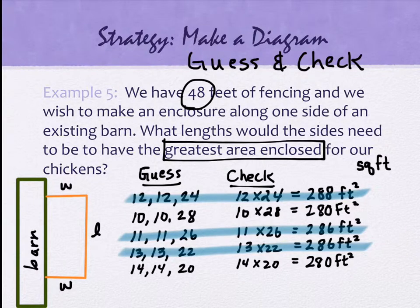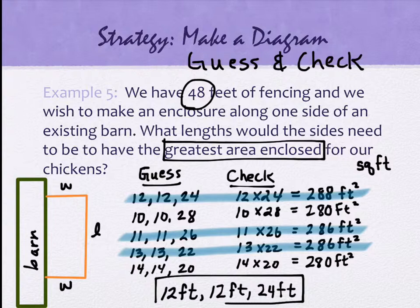Now we do need to be careful about what question is asked. What are we actually giving an answer to? What lengths would the sides need to be? So what would the answer be? Okay, I'm going to change it just slightly. I'm going to say 12 feet, and 24 feet. So we want to make sure we include units whenever there are units to include. Now, what if this question had asked the question differently? What if instead of saying what lengths would this have to be, it said what's the maximum area that I could enclose? What would the answer be then? 288 feet squared, right? So you do have to be mindful that slightly different questions could be answered by the same work, and you need to make sure you're answering the right question.